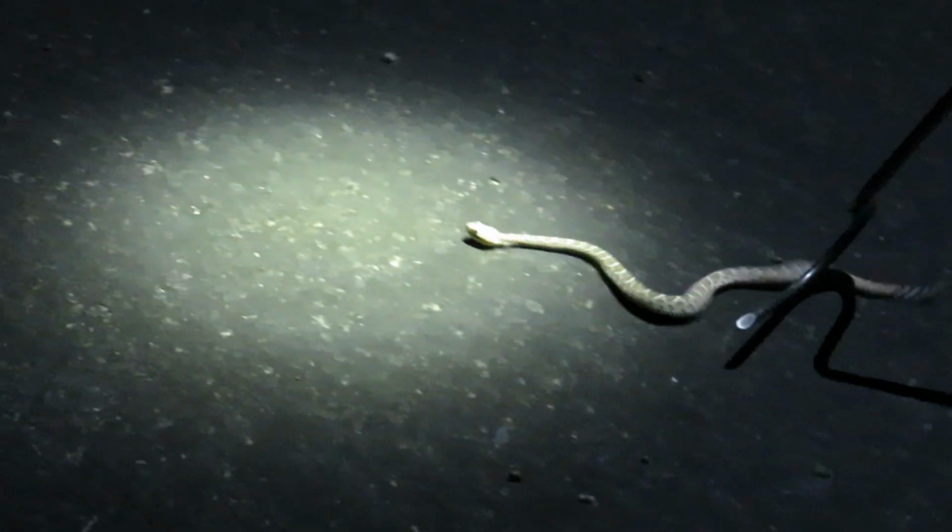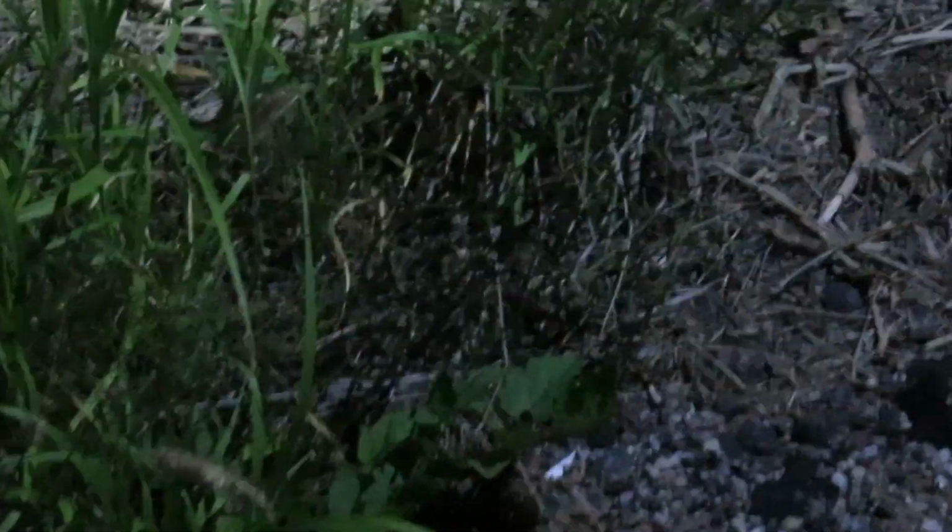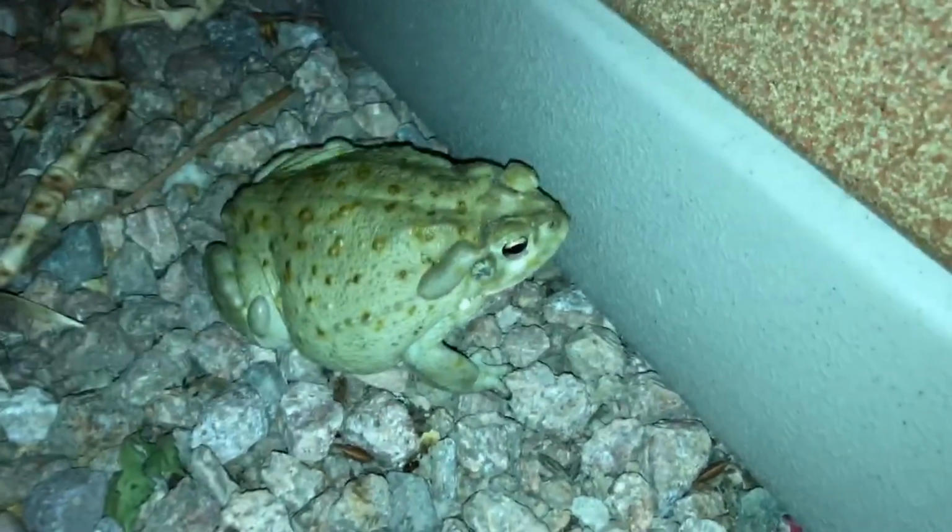Okay, sir, we're going to need you to go this way. Okay? No, go this way. Good boy. Come on, keep going. Keep going. Don't want nobody to run over you. Off the road. Off the road. Into the bushes. There he goes.